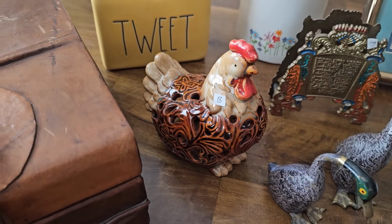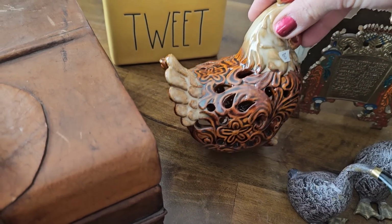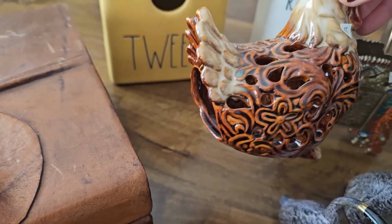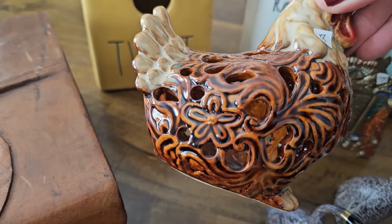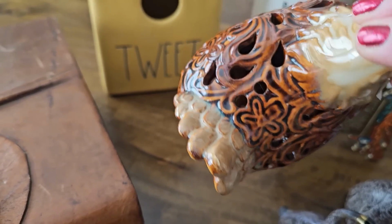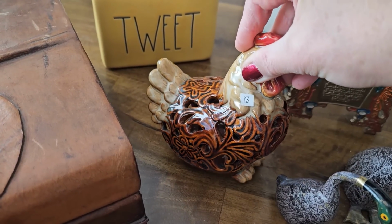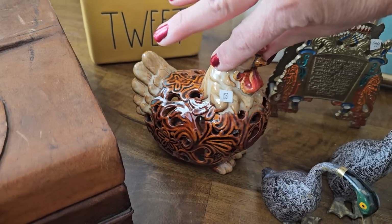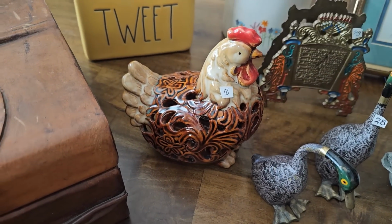Chickens and roosters are always really popular for me, so I wanted to include this piece for you. It's a tea light holder. You could also use it for potpourri. Lovely chicken with gorgeous flower cutout designs. I think they call that reticulated design. I know they call it reticulated for plates. I'm not sure about for a figurine like this. Anyway, I am asking $18 on the lovely chicken.